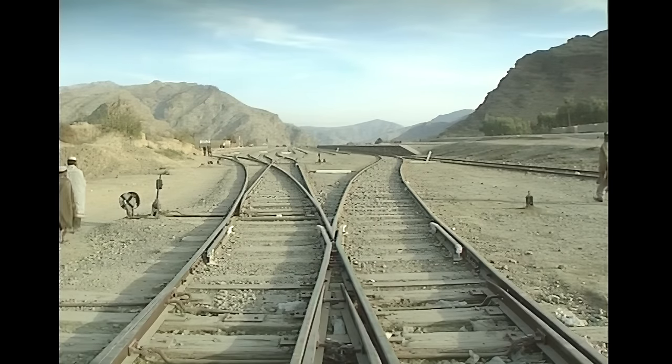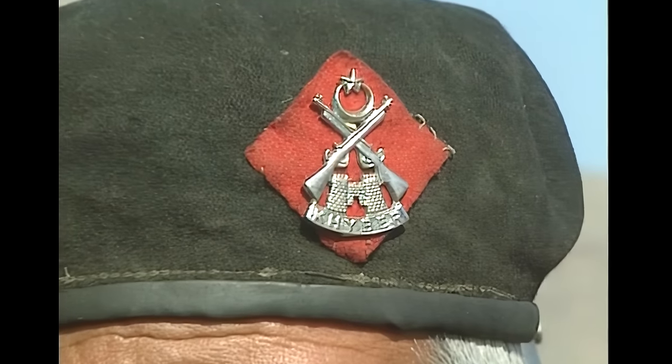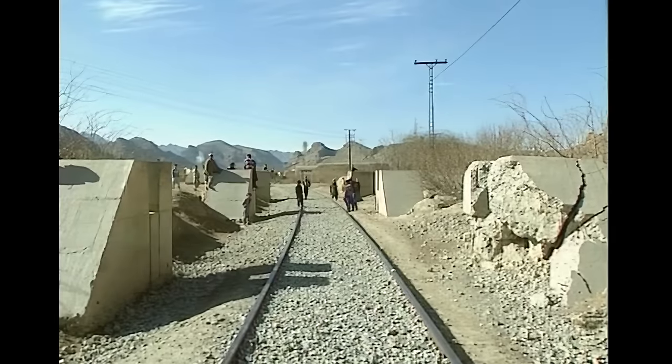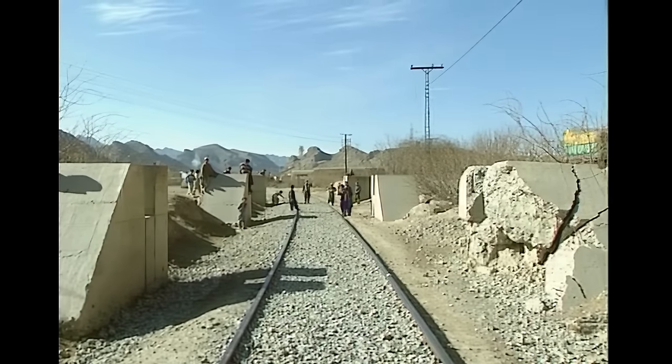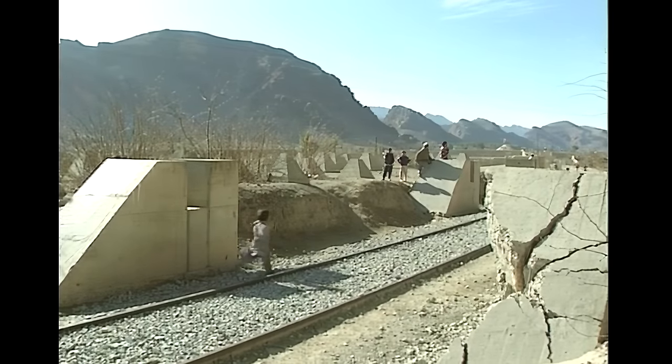The line led a humdrum existence as a local railway for over 60 years. But even today, all major structures are still guarded by the Khyber Rifles. The railway was closed as a precautionary measure in 1985, owing to the Soviet invasion of Afghanistan. Tank traps were placed across the track in case the Soviets had any ambitions in the Khyber.